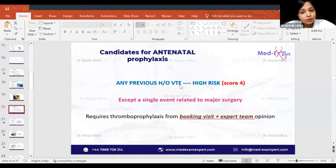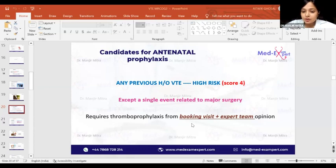If the question is telling you that there have been 2-3 episodes of VTE, that is a case of recurrent VTE. No matter whether it is after a major surgery or not, it will definitely be a high-risk patient, all right? So how do we treat this particular high-risk group? They require thromboprophylaxis from the booking visit as well as the expert team opinion, that is a hematologist needs to be involved in their management. And from the very booking visit, we have to give them a prophylactic dose of LMWH. This therapy needs to be continued till 6 weeks after delivery.